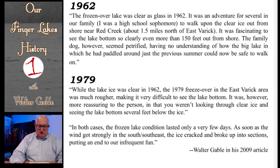Personally, I have experienced being on the frozen over Cayuga Lake two different times. The first time happened in 1962, when I was a sophomore in high school. The ice was very clear when we started out walking on it at Red Creek. I loved how one could see the bottom of the lake, but our family pet dog didn't like it a little bit. In 1979, when Cayuga Lake froze over again, the freeze-over was much less clear ice. The ice surface was actually very rough.